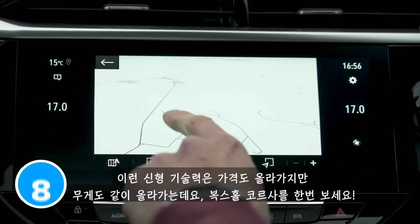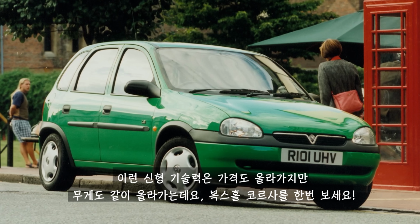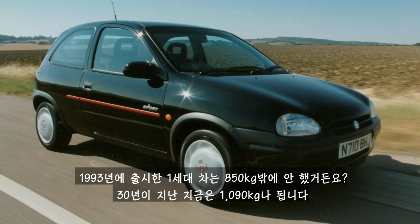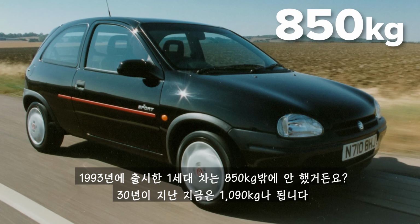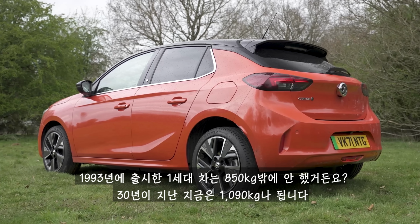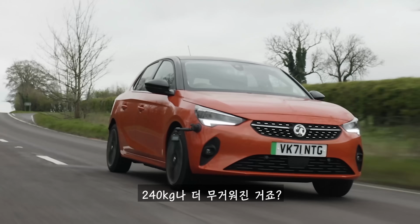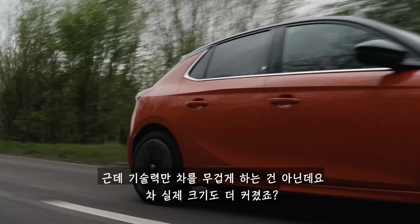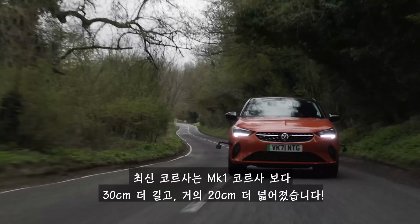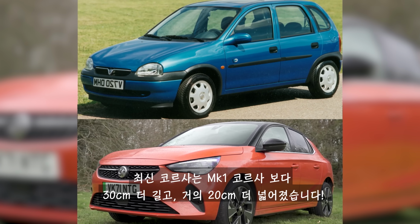All the new technology that we get in new cars doesn't just add to the price, it also makes cars heavier. Take the Vauxhall Corsa for example. The first generation car only weighed 850 kilograms when it came out in 1993. 30 years later, the Corsa weighs almost 1.1 tons. It's put on 240 kilograms. And it's not just the technology that makes the car heavier, it's also physically a lot bigger too. The latest Corsa is over 30 centimeters longer and almost 20 centimeters wider than the original Mark 1.